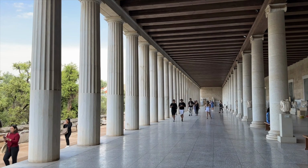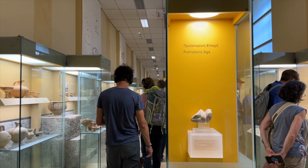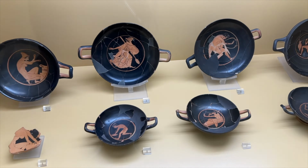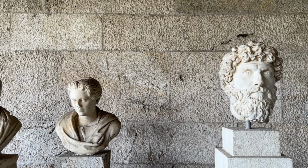Here, you'll also stumble across the Museum of Ancient Agora. This museum houses many artifacts discovered in the Agora, including pottery and sculptures, some of which are in amazing shape and have very impressive detail.